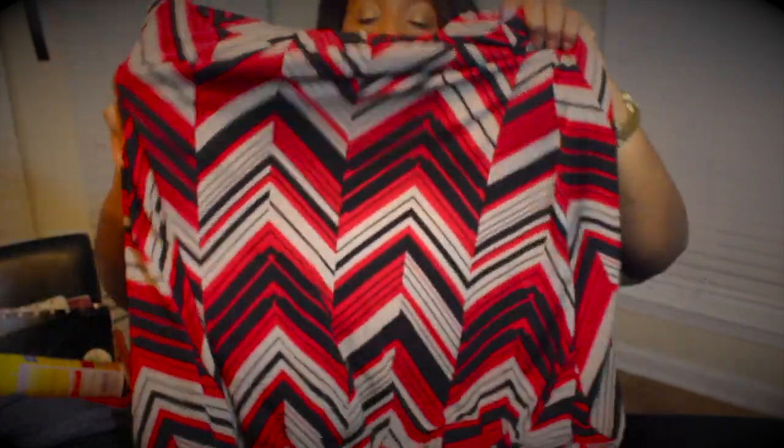But yeah, this is a chevron print skirt, fits really, really good. And I'll probably wear this with a black top because I have a top with this material. Great to go to work or church.